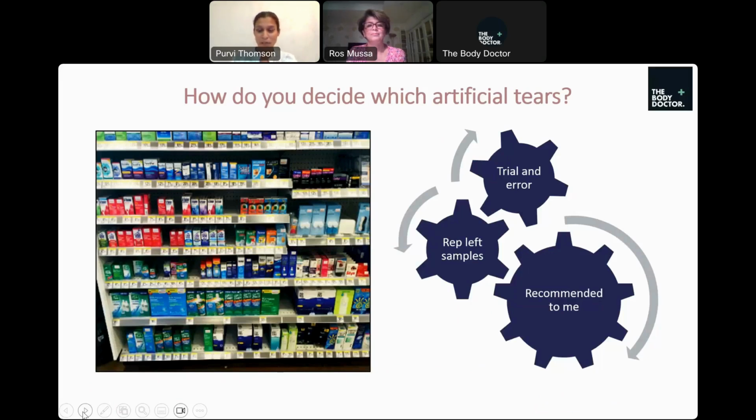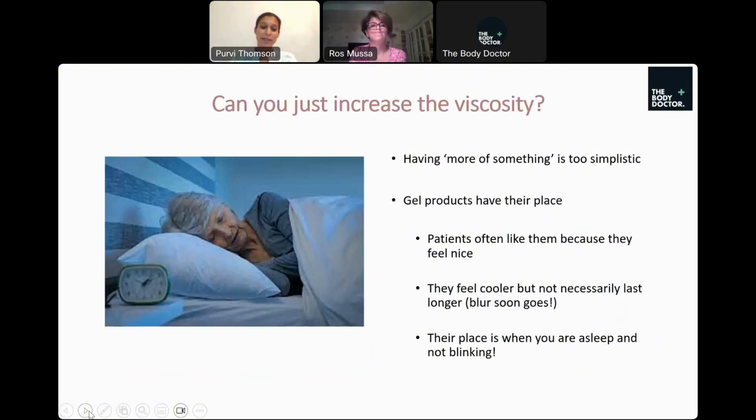I'm not a dentist. I'm not a hygienist. I had no idea. That's what your patients feel. They go into a shop, you tell them to buy some eye drops. They don't know which ones, and they'll pick up the cheapest maybe. So make sure you educate them and give them from your practice. These are drops you need. Come and see me when you need more.